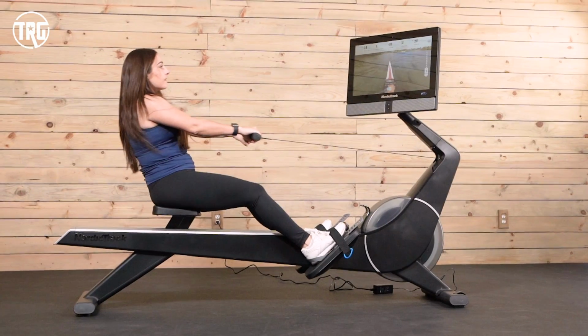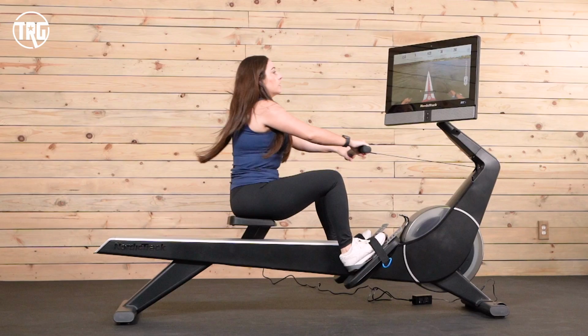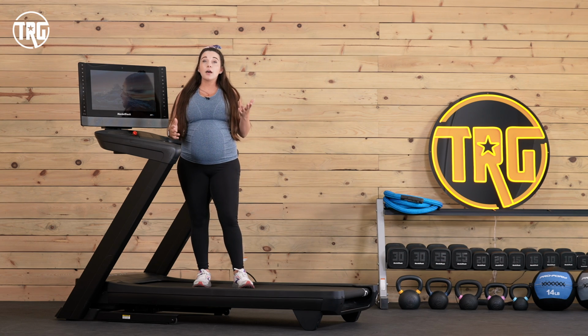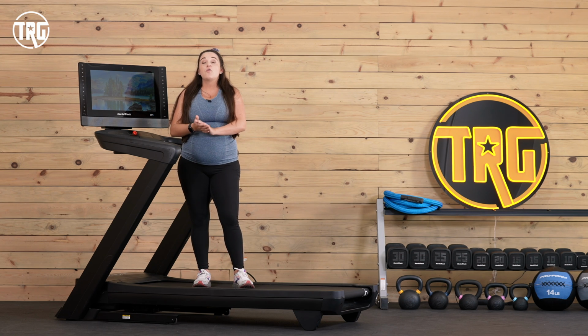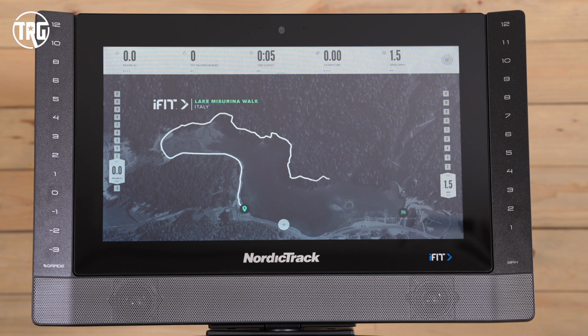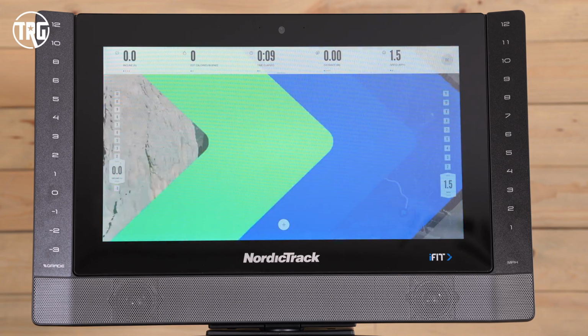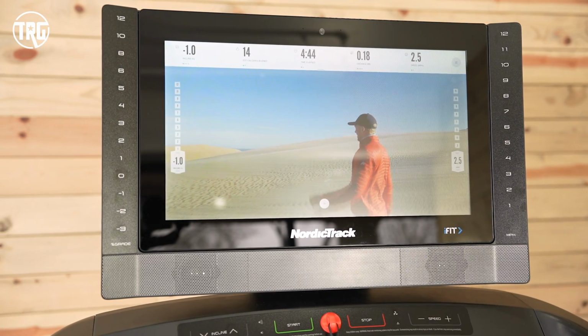And iFIT is comparable in price to other fitness platforms, and it requires a subscription to get full access to the library of classes and features. It's $39 per month, at least at the time of filming this, for a family plan. You can purchase a 1 year, 2 year, or 3 year plan up front, which does help cut down on that monthly price. And iFIT comes free for the first month on equipment from ProForm and NordicTrack.